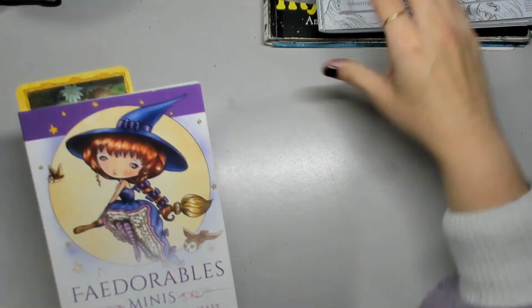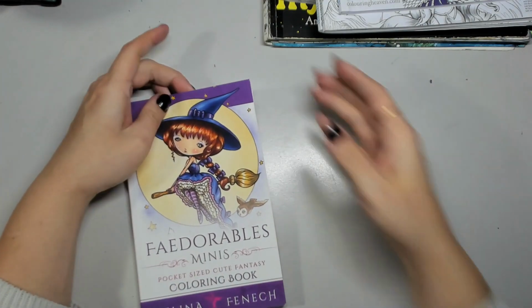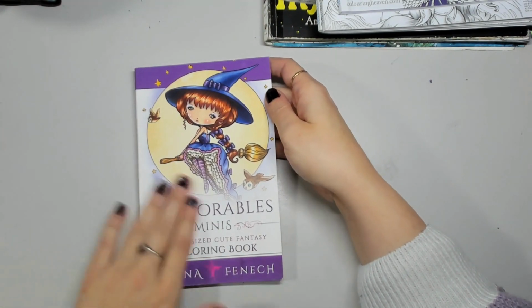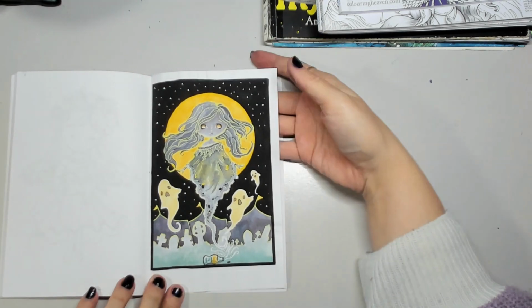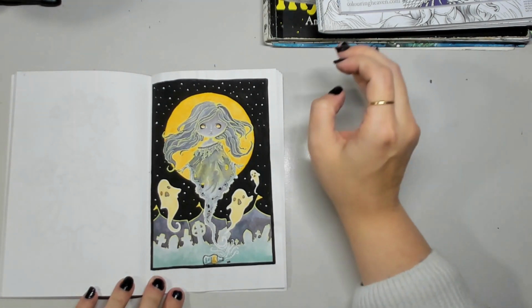There it is. Let's do Faedorables. Let's do this little mini colouring book. So this is Faedorables Mini by Selina Fenech, and it is a pocket-sized colouring book. And I did Fading Away this month. Now this one was actually done for my Wheel of Prompts.